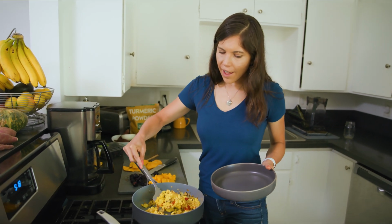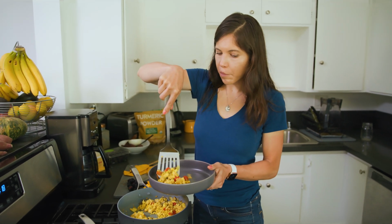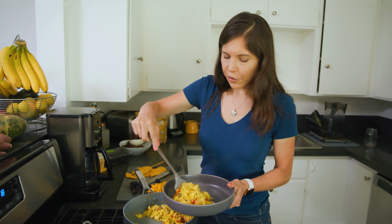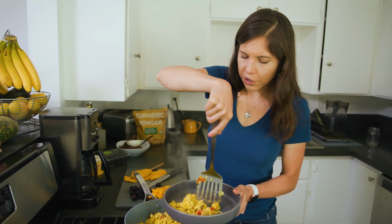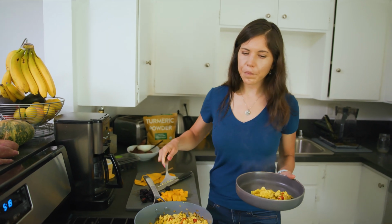Keep in mind, everything that I make, or almost everything that I make, is for 2 people, because I live with my partner. So just keep that in mind when you're measuring out ingredients for yourself if you're living alone.